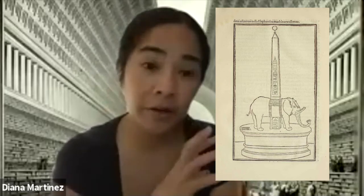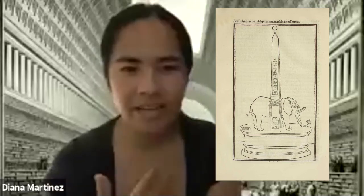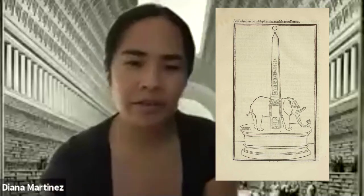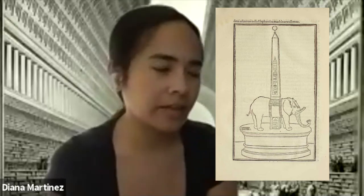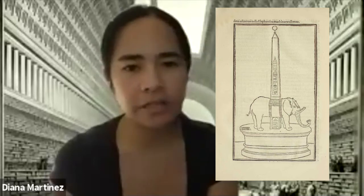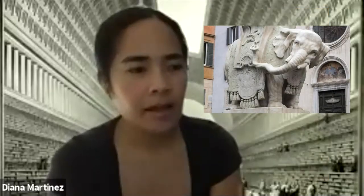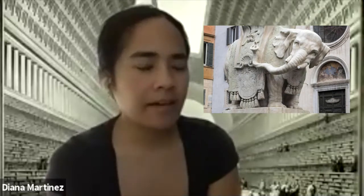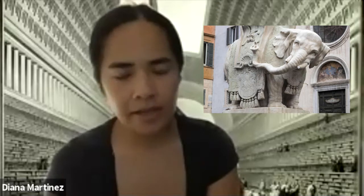So this book had an image of an elephant with an obelisk sort of impaling it, actually. But this imagery has been around for a while, and Bernini was certainly familiar with it. That was probably the reason that he proposed it for the obelisk in front of the Barberini Palace. But that ended up not coming to be.